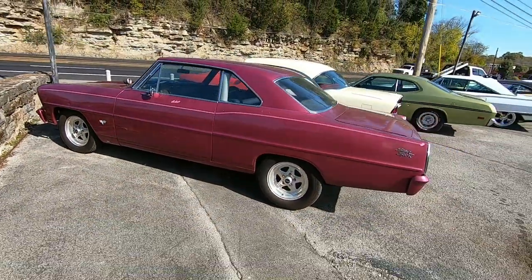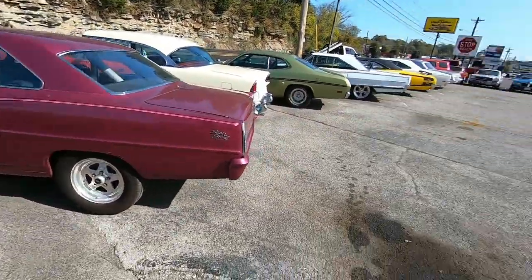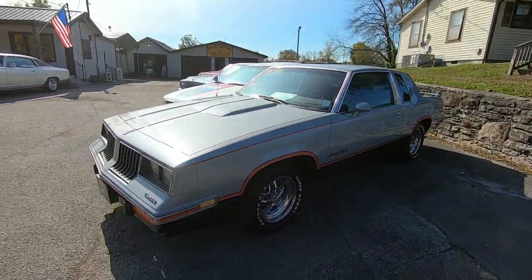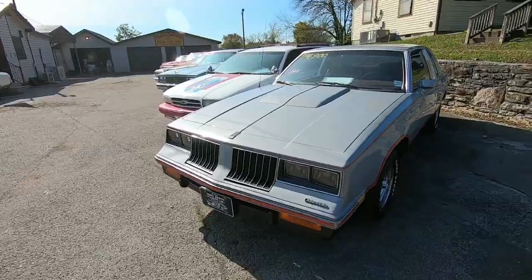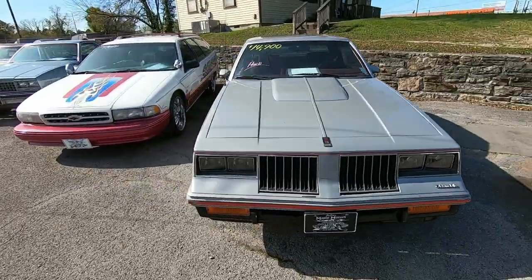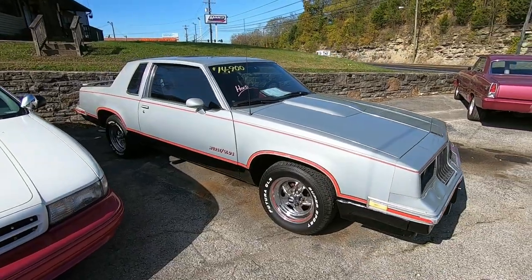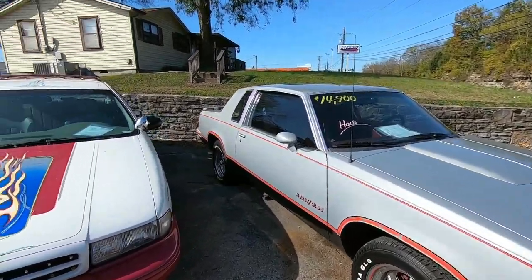Coming around the corner here, 84 Hurst Olds Cutlass, 14.9. Hold does not mean sold, guys. It's just something that gives people time to try to come up with the money. If they can't, goes right back on the market.